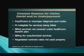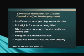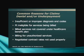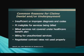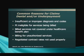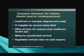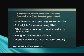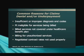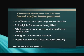There are a number of reasons why claims are denied or not paid or underpaid. Mostly it comes with documentation or lack of documentation due to insufficient or improper diagnosis and codes. Whether the patient's eligible for services being billed needs to be classified. There are certain diagnoses that, while we know that they may well be appropriate in terms of being treated for that diagnosis, may not yet be an approved diagnosis by Medicare or one of the other payers. Billing for unauthorized services is obviously going to be an issue, so authorization of every service you provide is mandatory.